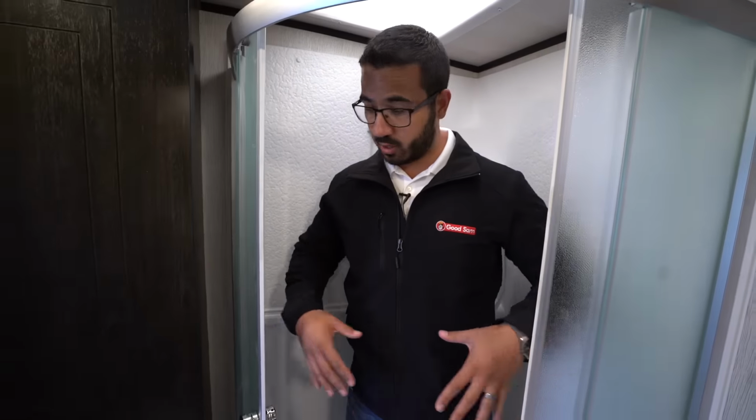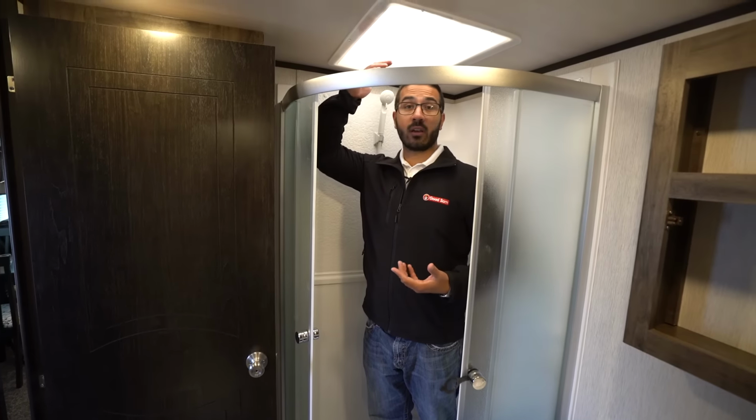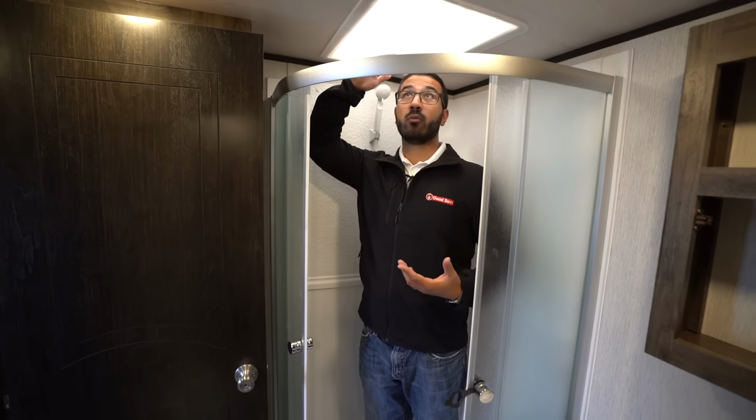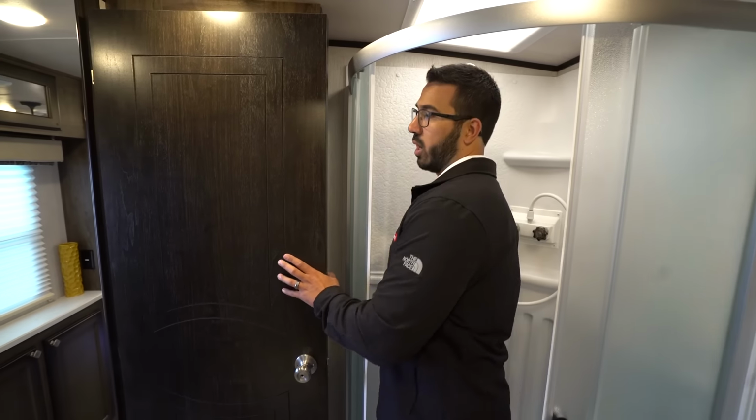Right over here is the shower, a neo-angle shower. You'll see that you have the doors and the roller tracks, that way you can shut it. When you open it after showering, the water goes down into the shower pan. Sometimes on a swing door, it goes on the floor. Not an issue here. As far as height, I'm about 6 foot, and you can see I have plenty of room, especially with the skylight. Even if you're 6'3", you can still stay in here without having to bend down. You also have a hand wand and some shelves in there as well.